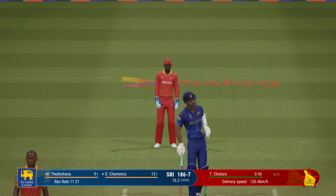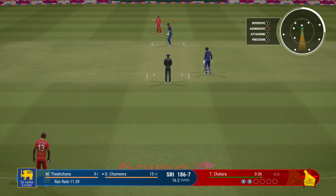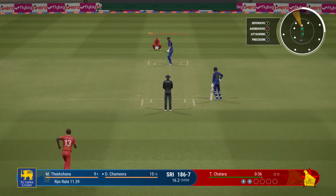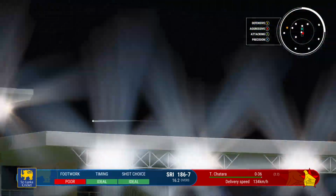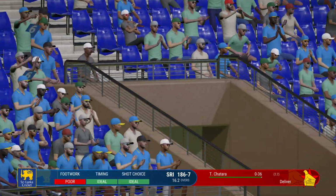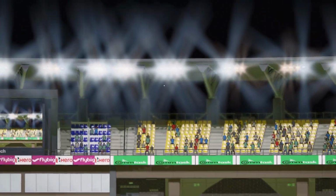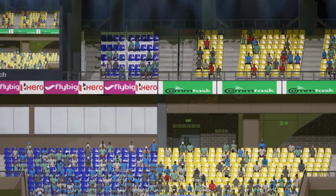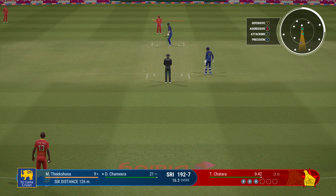Still honing in on their lines. The batter happy to let it go through. Oh boy, that's a maximum. I want to know how far that's gone. Came right off the meat of the bat. You give that much width and you are asking for trouble. That was so well timed, it flew over the boundary.